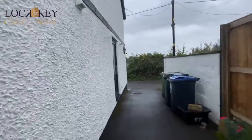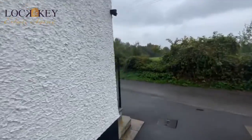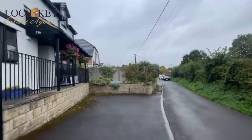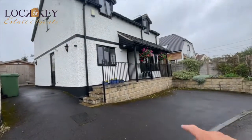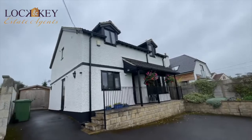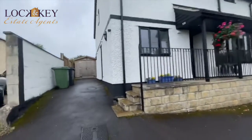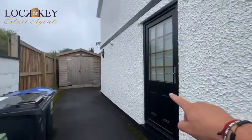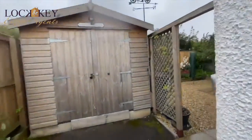But just so you can remember again, as we walk out and back down here, the fields are in front. Just remember guys, you've got this parking here, so you put one in the front there, one there and one there, and that gives you plenty then of parking in front with this property. Walk back up, there's that side door from the utility room, which is pretty useful as well. And I'm just going to leave you into this rear garden.